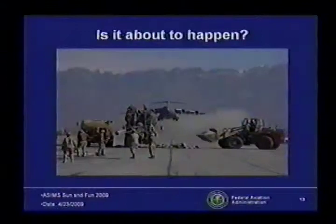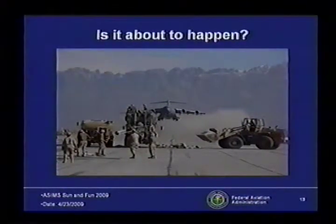I don't know what's about to happen here, if anything. But now, is that C-17 taking off? Is he landing? Is this a runway incursion? I don't know. I'm not sure anybody does. But I wouldn't want to be the soldier that stands right there. Have you seen a C-17 fly? That's one big airplane.